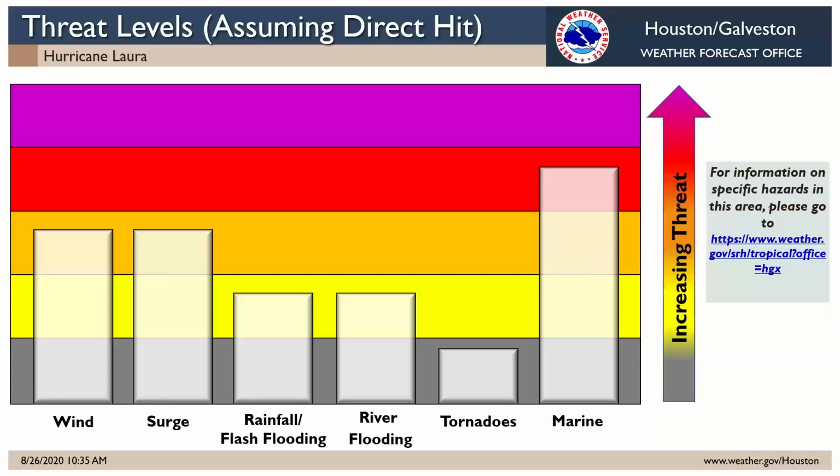Wind and surge, moderate. Rainfall and river flooding, slight. If that storm tracks as we think, probably won't be an issue for us. Tornadoes are more of an issue near and right of the track in the spiral bands, and we're on the left side, so we don't think tornadoes are going to be a significant issue.